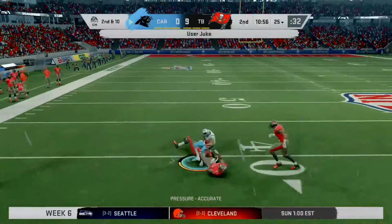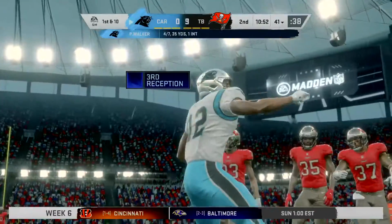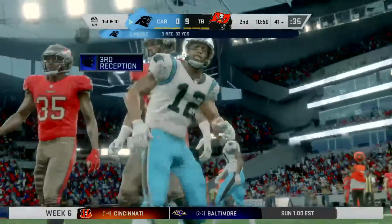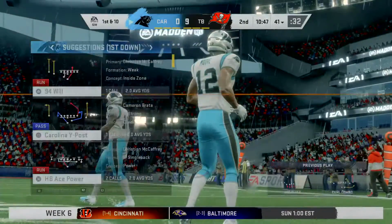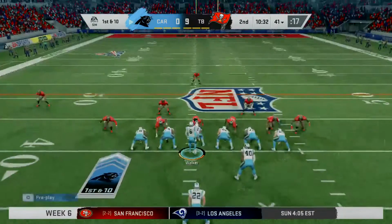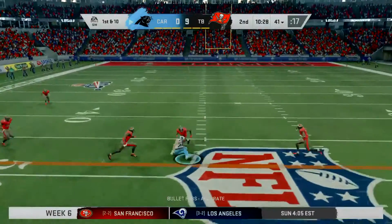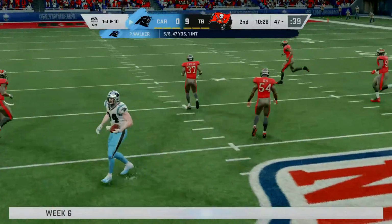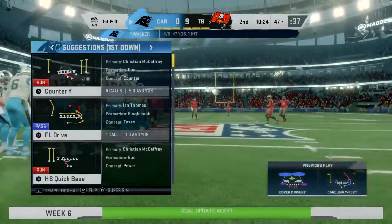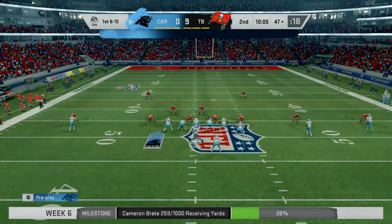Looking to throw on 2nd down. Walker. And he's got the hook up to Moore. It's a Panthers 1st down, 17 yards on the play. To throw is Walker on 1st down. And this one caught by Cameron Brate. The Panthers have the first. It's a gain of 12. This offense finding its legs now.